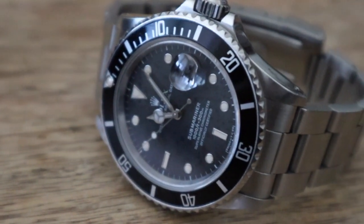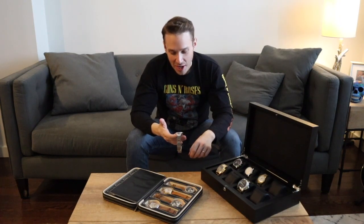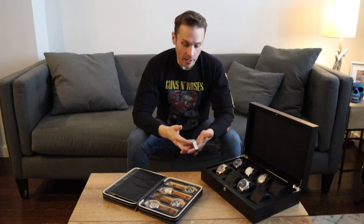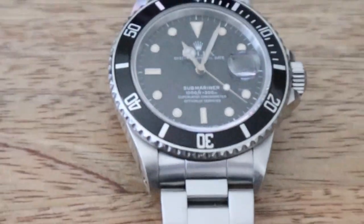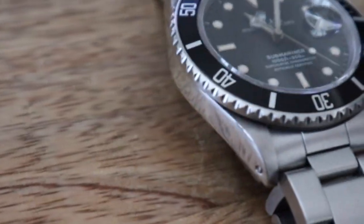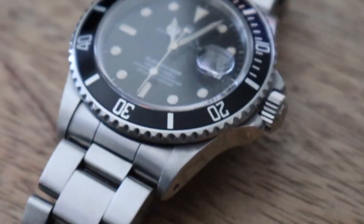I had a very good year in business, and to kind of mark that occasion, I purchased this watch, and I've been wearing it a lot. It's the first time I ever owned a Submariner, and I can understand the appeal of it. I think a lot of these Rolex watches, you see how sought after they are. You don't quite get it until you own it, and you realize what makes them so amazing. And I totally feel it with this watch.